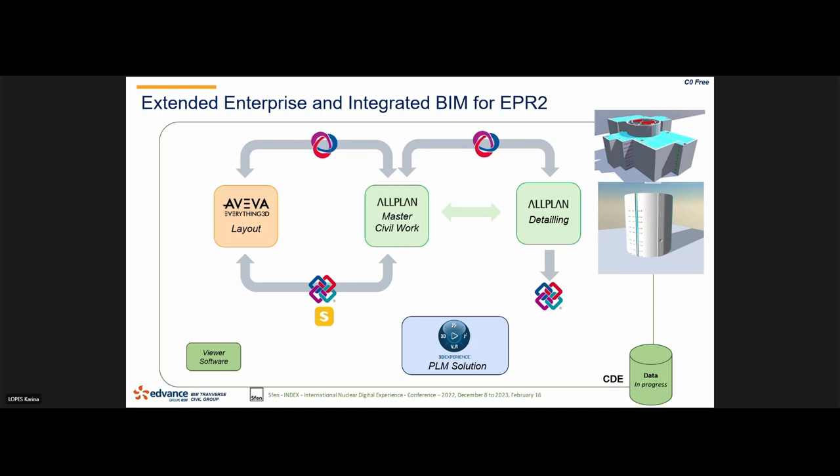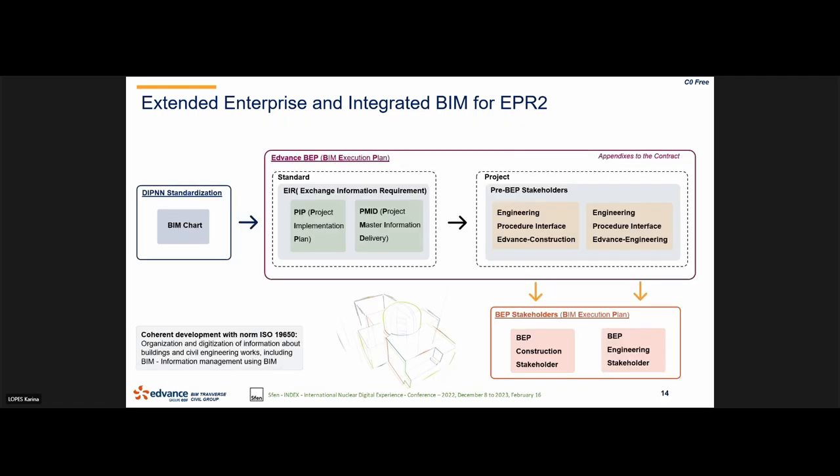So in the CDE, we have the data that are in progress, where all the disciplines can be working together and with a good interface. Also, for the integrated BIM, it's important to define a standard process.